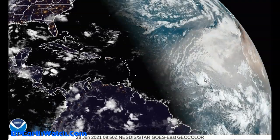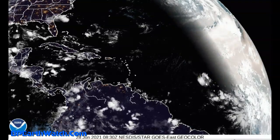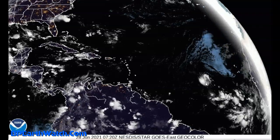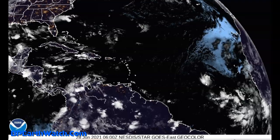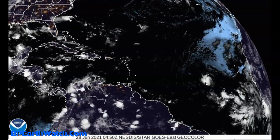But guys, it has rotation at the surface level. You can't tell much from this wide view, but as it gets closer to the Caribbean, we'll get more and more images of it. But it's still out there. Again, Wednesday in the Lesser Antilles. By that point, we will be able to tell how dangerous this storm will become.